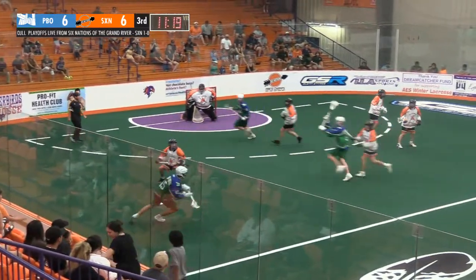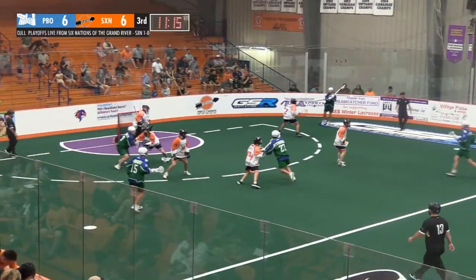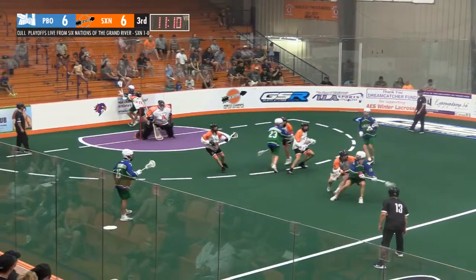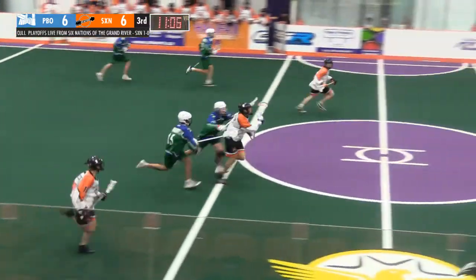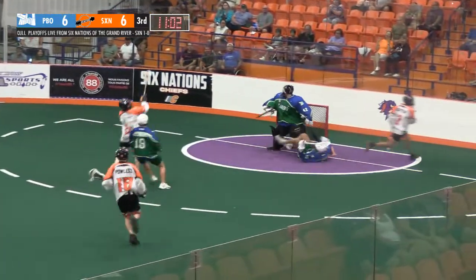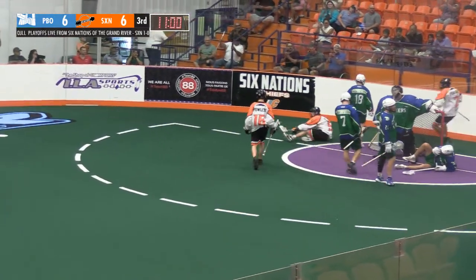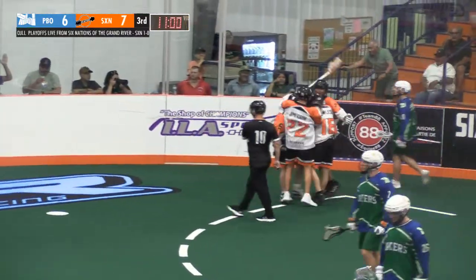Rude going to work here for Peterborough. He'd like to get back on the score sheet after a hot start. Drimmy goes for the behind the back pass, picked off by Porter, who beats a check here. Oh, rings off the post. Ricky with an opportunity, and he's going to score. Josh Ricky making a play for the Arrows.